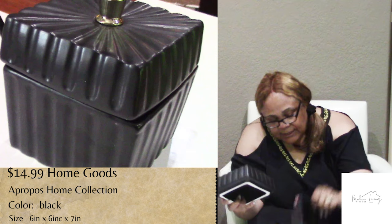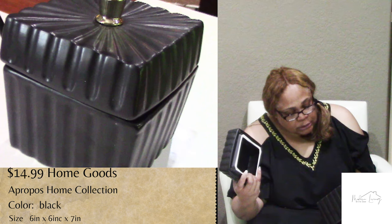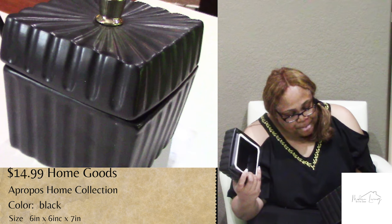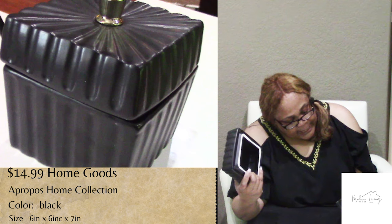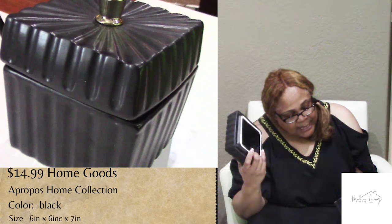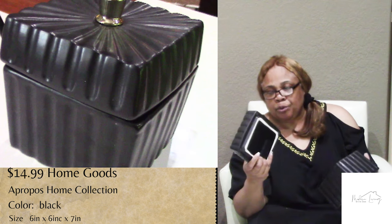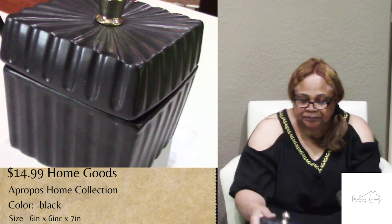I'm trying to see, does it say who it's by? It's by Apropos. Looks like a Greek name. Storage box, ceramic. Its size, as you can see up there, is 15.2 by 15.2 by 17.8 centimeters, which is 6 by 6 by 7 inches. And it's an Apropos home collection.